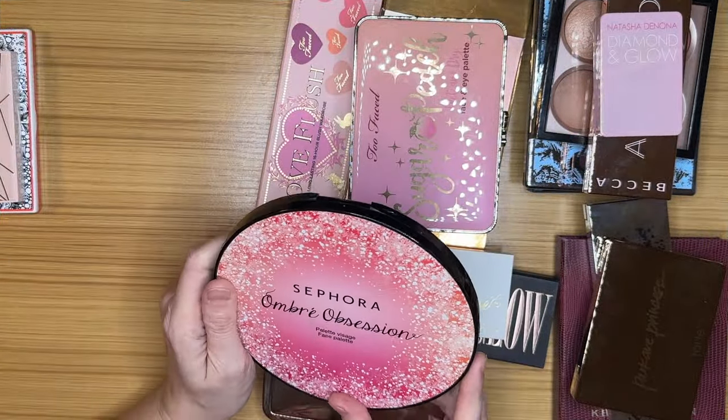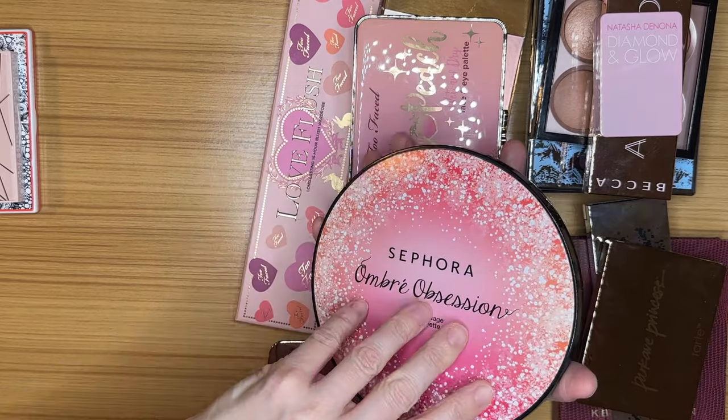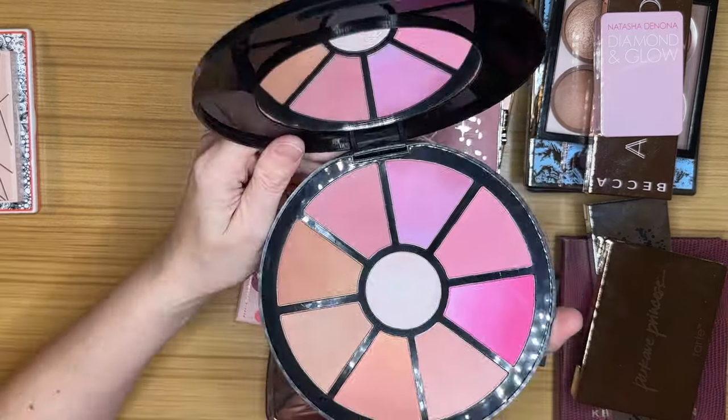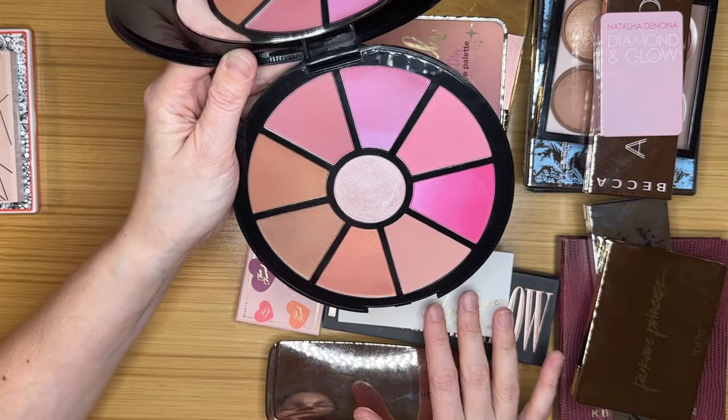This thing, it is so bulky and it is so old, but I just cannot seem to let it go, mostly for the center highlighter. I love that thing.